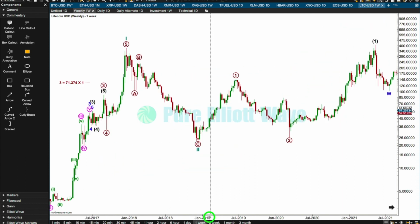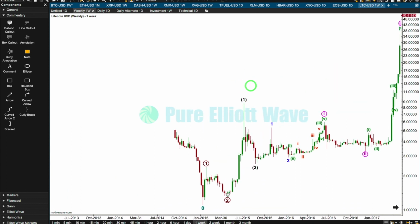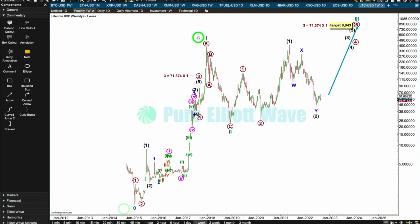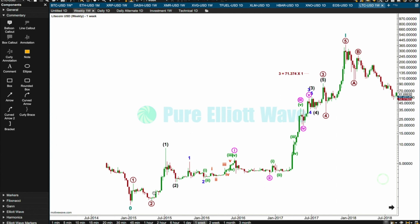The answer's in the chart. Someone asked me this question recently. The answer is in the charts. Here, primary 2. So first of all, from this low to this high, it's pretty obviously a complete 3 or a complete 5. I'm going to label it as a complete 5 because it has a really good fit. Primary 2 lasts 13 weeks.